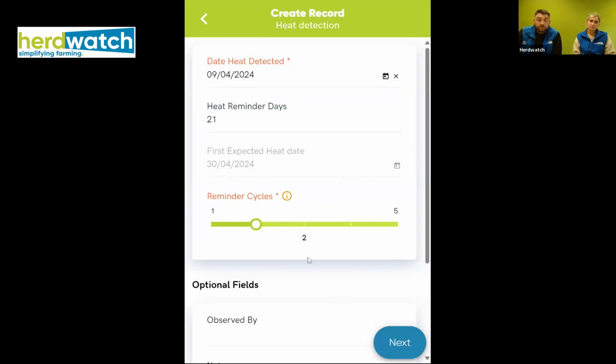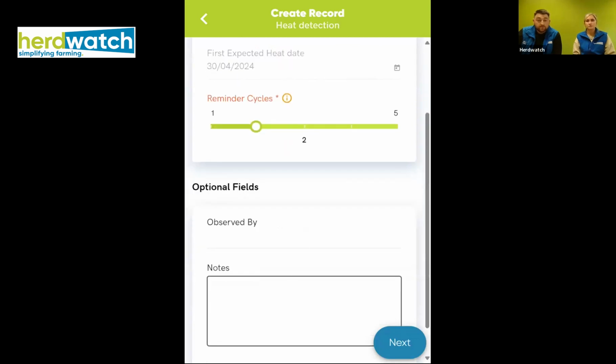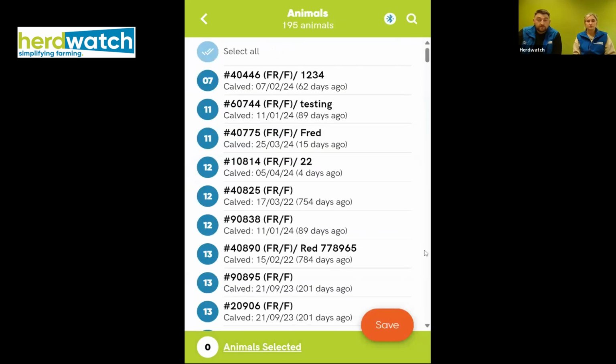So if I want to know for the next 2 cycles, I'll change it. I can put in who it was observed by, I can put in notes if I want. So when I press next, it'll give me a selection list of any of the cows in my herd. And I can just select the cow and press save.